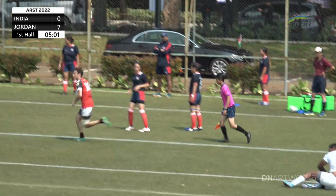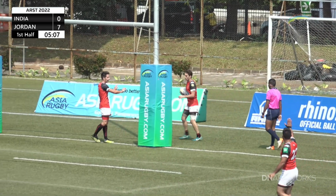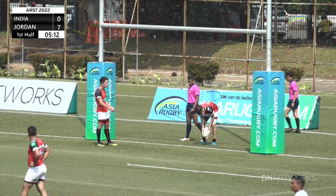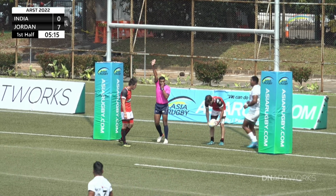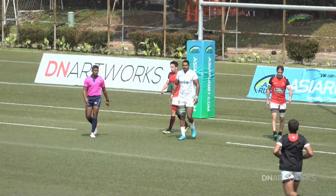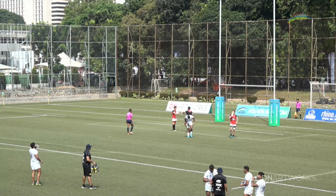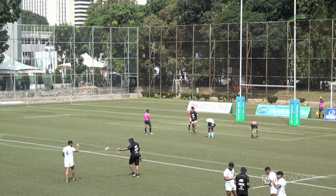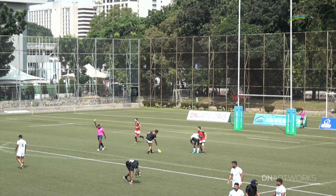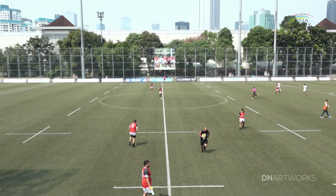It's try time. Another try to their number 10, Al-Husseini. And another try to Jordan against the run of play. Good counter-attack from Jordan, and they score. Brings the score now to Jordan 12, India nil with a kick to come. Certainly a surprise seeing India trailing Jordan 12-0. Al-Husseini converts his own try, takes it out to 14-0.